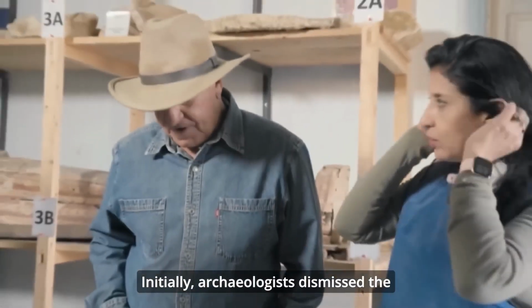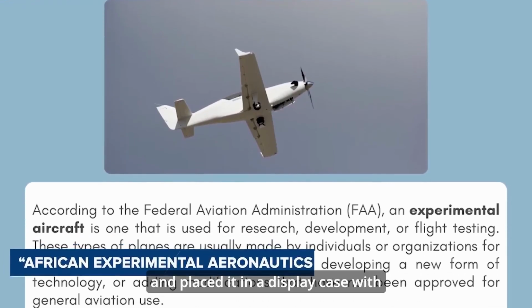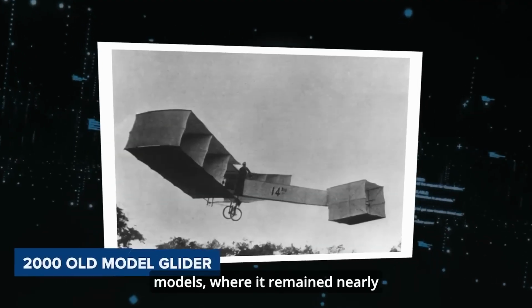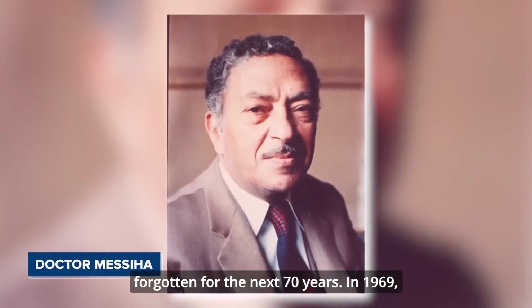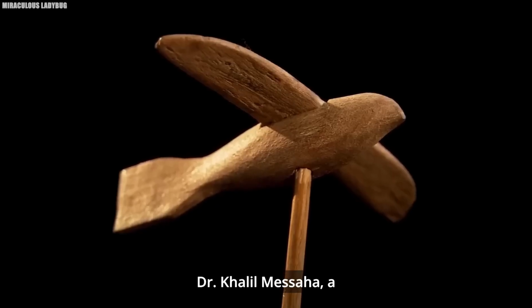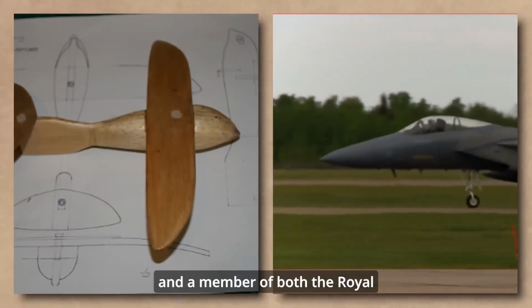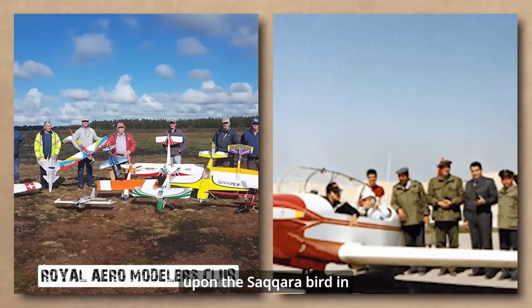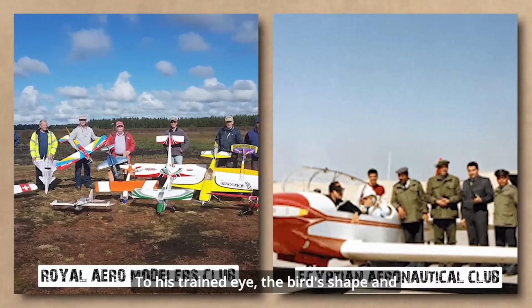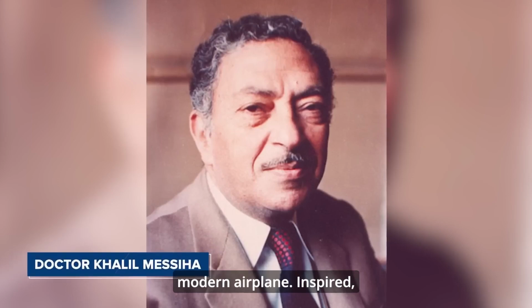Initially, archaeologists dismissed the model as a spiritual representation of a typical bird and placed it in a display case with other Egyptian bird models, where it remained nearly forgotten for the next 70 years. In 1969, Dr. Khalil Messaha, a professor of anatomy for artists at Helwan University in Egypt and a member of both the Royal Aeromodelers Club and the Egyptian Aeronautical Club, stumbled upon the Saqqara bird in the Egyptian Museum in Cairo. To his trained eye, the bird's shape and form resembled that of a modern airplane.